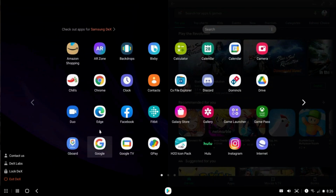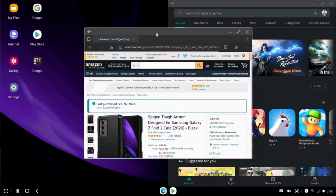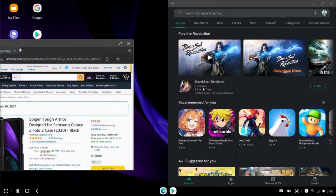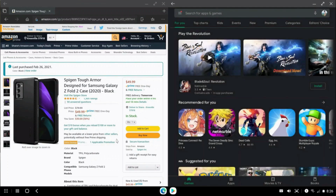Let's open up my app drawer and let's launch Google Edge. Of course, I meant Microsoft Edge. Google did not make Edge. Well, they kind of did, but not really. So now I've got Edge open next to the Play Store. Let's go ahead and snap that over here. We'll select the Play Store. Now I've got two things running at once.